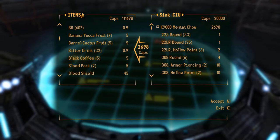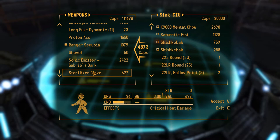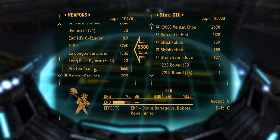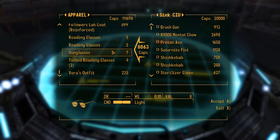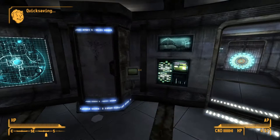We do have some shit that we actually need to sell off. Shish Kebabs, Saturnite Fist, a Sterilizer Glove. I think we need to sell that off. I'm pretty sure we have one of those. A Proton Axe. Let's see. Dr. Klein's Glove. No, we're keeping that. Brush gun, ditching that. Let's see here. Alright, I think that's A-okay. There we go. Alright, let's quick save and boot up the auto dock here.